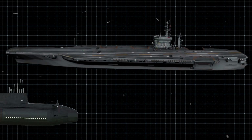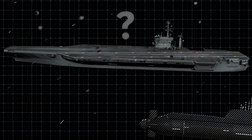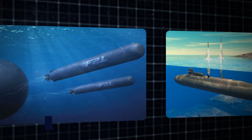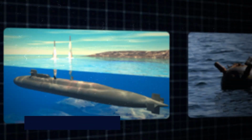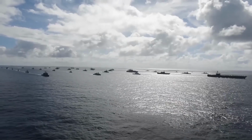Modern submarines are equipped with advanced technologies that reduce their noise and improve their design, making them extremely hard to find. These innovations allow submarines to operate almost invisibly, presenting a serious challenge to aircraft carrier groups. Submarines are armed with a variety of weapons such as torpedoes, anti-ship missiles, and mines, which can cause catastrophic damage to carriers if they manage to get close enough.